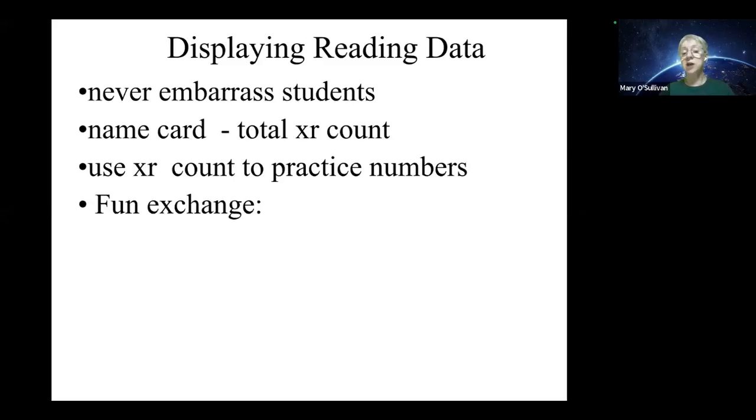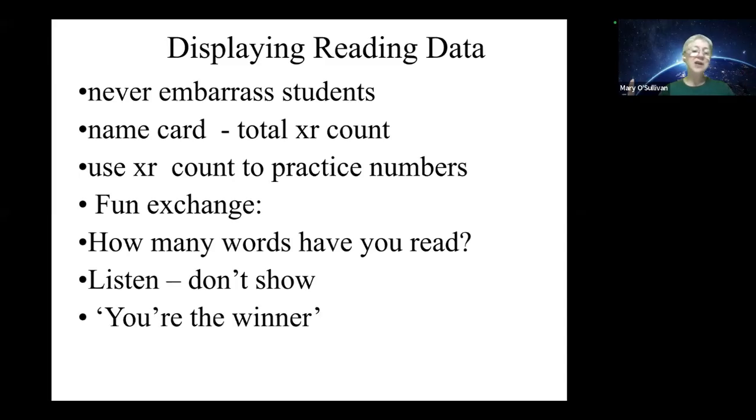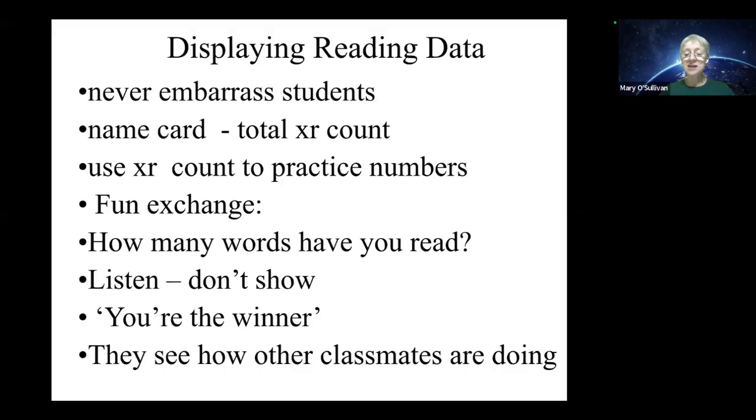And it's a fun exchange with their partner. They say to their partner, how many words have you read? And I say, don't show your word count to your partner, just listen. And then they have to listen and take turns, and then decide who's the winner. But this activity also shows them how other classmates are doing, whether they're reading more or less than themselves.